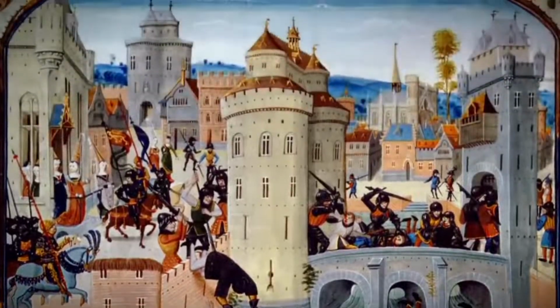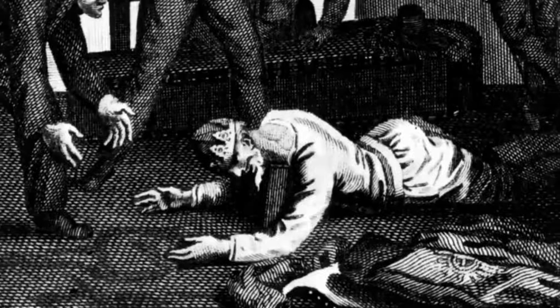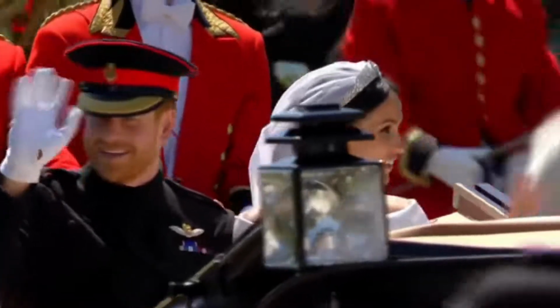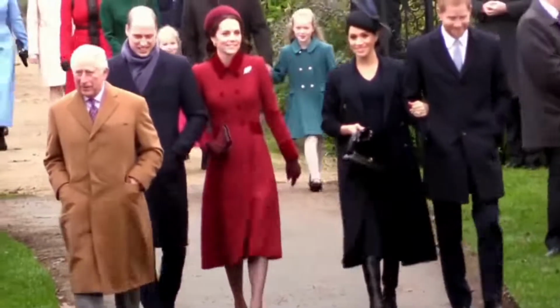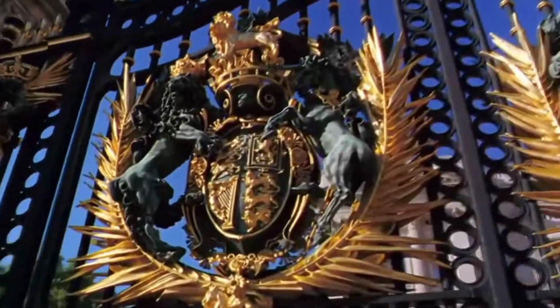Discover their gruesome stories. It's an amazing insight into the royals' history, but also our common history. Frankly, if you're going to cut the head off a king, it's got to be done in a palace. And relive the recent events that shaped the modern royal family. The whole case was an absolute fiasco and a huge embarrassment. The Queen was particularly aggrieved that Harry had done it in the way that he had. This is The Secrets of the Royal Palaces.